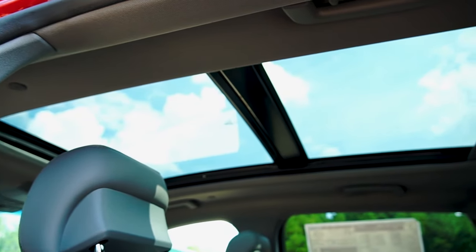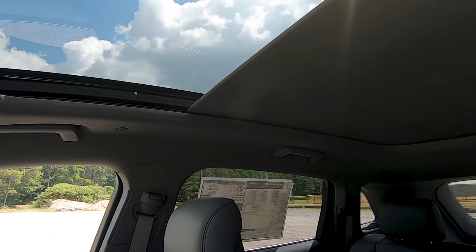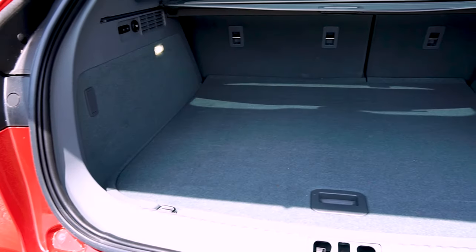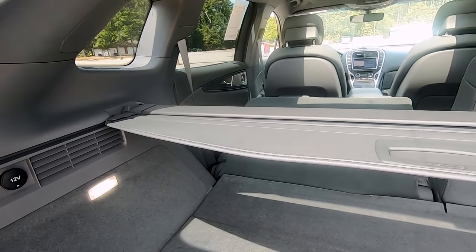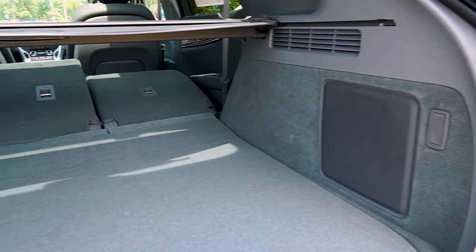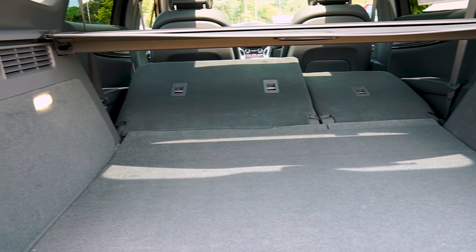Above, the panoramic vista roof spans both rows and allows sunshine in and offers an electric shade to keep cool on warmer days like today. For cargo, you get 37.2 cubic feet of space behind the second row, or if you fold those down via these nice electronic buttons, you can utilize 68.8 cubic feet of total cargo volume.